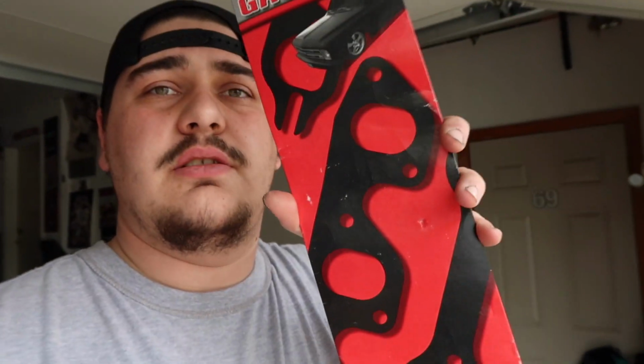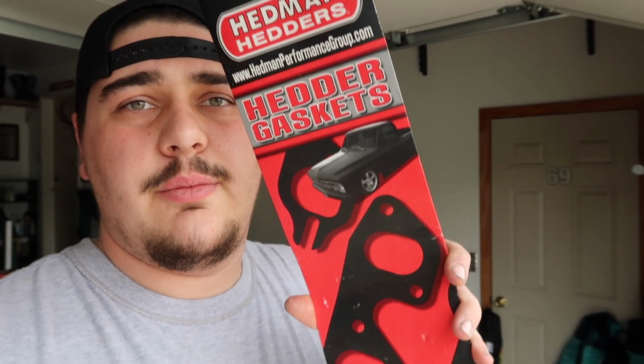And then, when I installed my headers a while back, I completely forgot to re-tighten the exhaust manifold bolts. After they went through a couple heat cycles, two of them backed out, and since they backed out, it ruined the gaskets. So I got new Hedman header gaskets. They're specific to the headers, so I figured why not just run these. So that's something that we've got to finish.